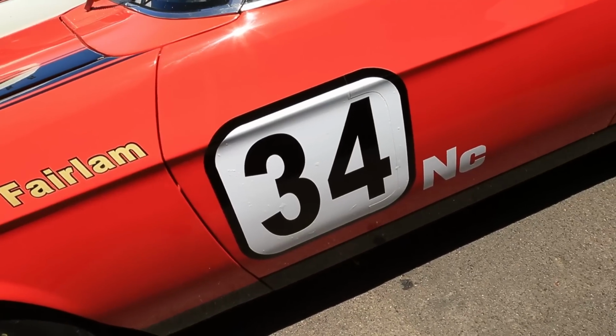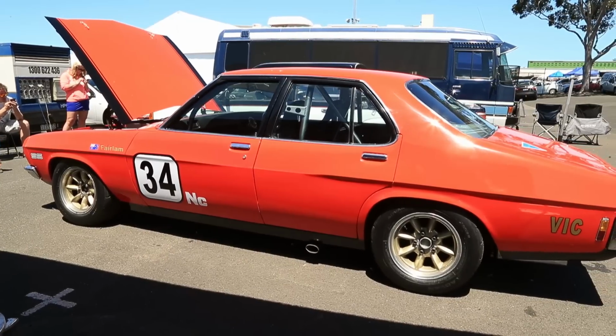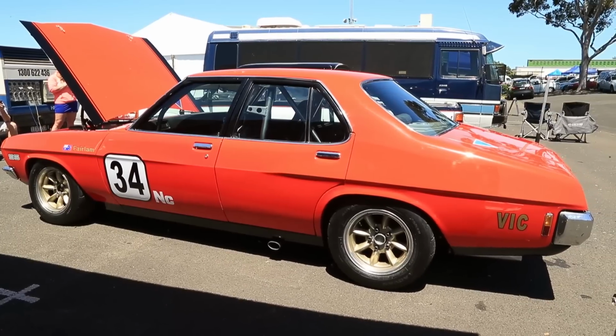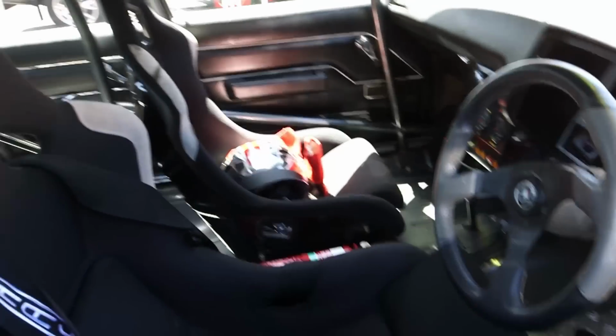Oh, that's right. This car's a complete car. This would probably weigh 1,500 kilos. So it's not as much as a big XY Falcon. It is, yes. It'd be probably closer to 15. So, yeah. When you consider that, you're doing a fantastic job out there.